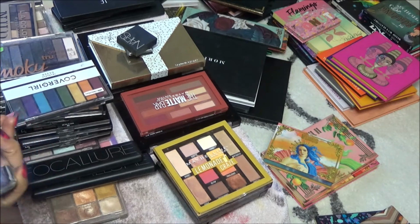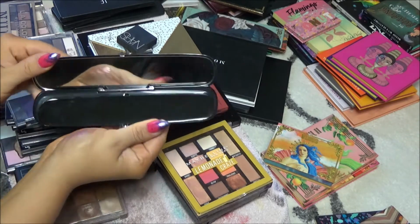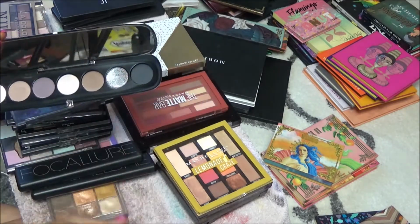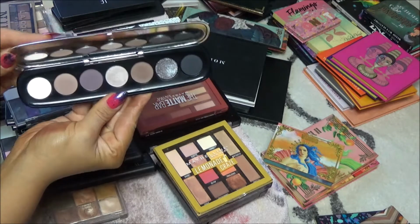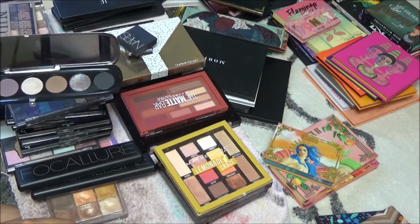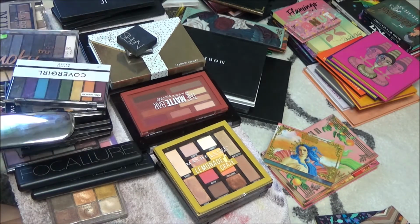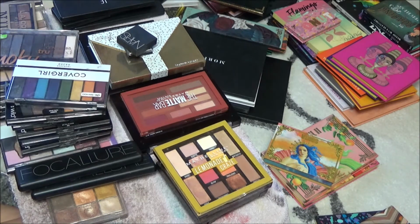This one I'm going to keep. This is the Marc Jacobs. This was a Christmas palette. This is the Icon Multi-Finish Eye Palette in Stiletto. Oh, still got this. I'm going to keep this. This was a winner's purchase. This is the only Marc Jacobs eyeshadows I have. Honestly, probably the only Marc Jacobs product I own. So yeah, I'm going to keep this.